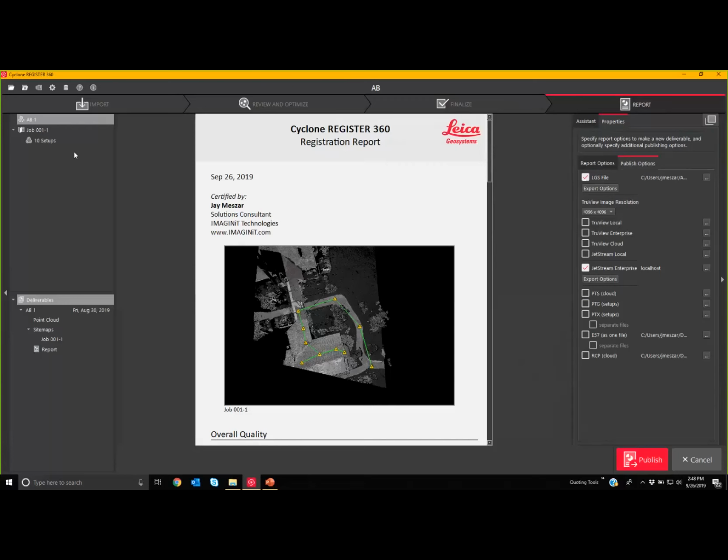Okay. Next question, is there a way to edit settings for panoramic scan degree in R360? So instead of doing a full 360 degrees, you could do 180 degrees. No, not to my knowledge. And I'll be honest, I don't worry about that because the RTC 360 scans so quickly.